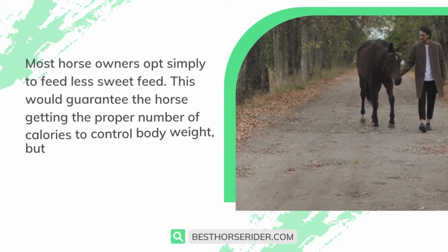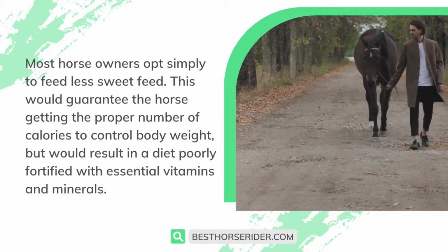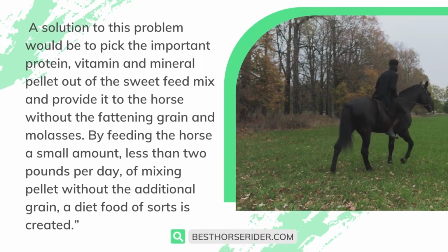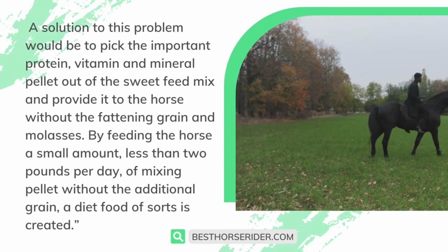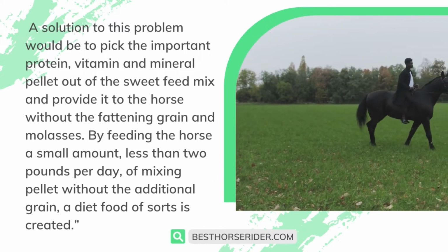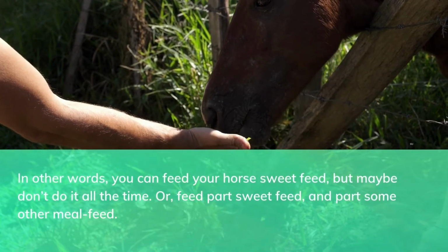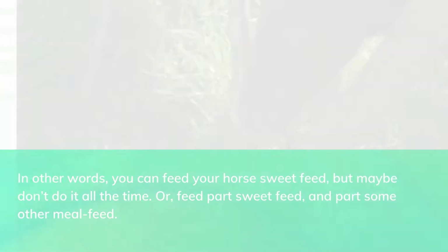Most horse owners opt simply to feed less sweet feed. This would guarantee the horse getting the proper number of calories to control body weight, but would result in a diet poorly fortified with essential vitamins and minerals. A solution to this problem would be to pick the important protein, vitamin and mineral pellet out of the sweet feed mix and provide it to the horse without the fattening grain and molasses. By feeding the horse a small amount, less than 2 pounds per day, of mixing pellet without the additional grain, a diet food of sorts is created. In other words, you can feed your horse sweet feed, but maybe don't do it all the time. Or feed part sweet feed and part some other meal feed.